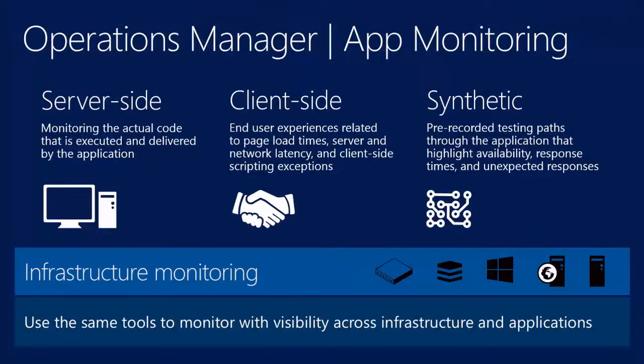But with VMware, you don't get that level of granularity at the application level because they've not got the experience there. Microsoft has come from that experience platform of monitoring our applications and workloads and extended that out to third parties as well.